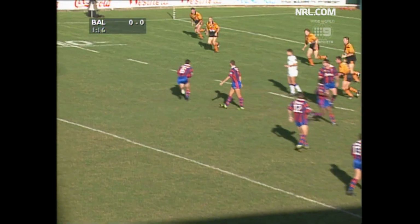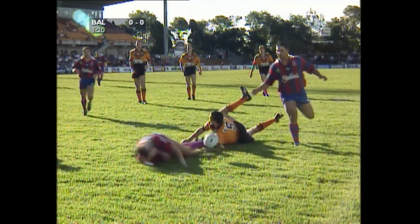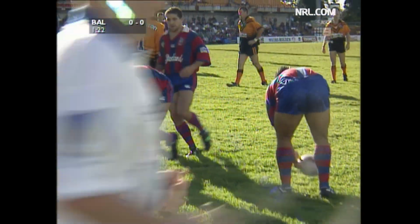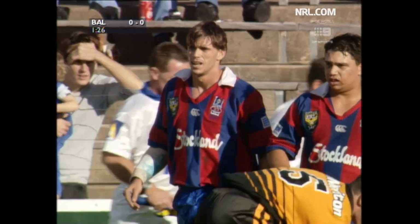Right, start for Newcastle. Matthew Johns, a dummy to the inside. The kick through for the corner. Here comes the first try, or did Balmain get there? A check with the in-goal judge. It is a Newcastle try.